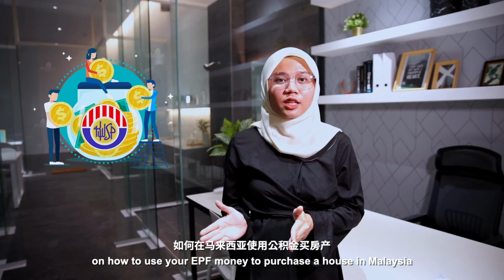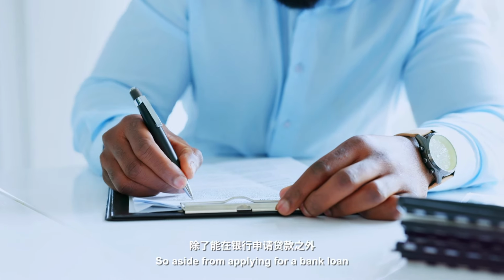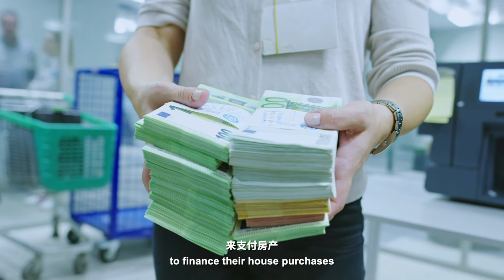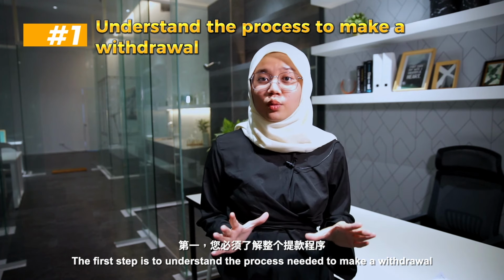today we're going to share a few simple steps on how to use your EPF money to purchase a house in Malaysia. So aside from applying for a bank loan, Malaysian citizens or permanent residents can make an EPF withdrawal to finance their house purchases. The first step is to understand the process needed to make a withdrawal.